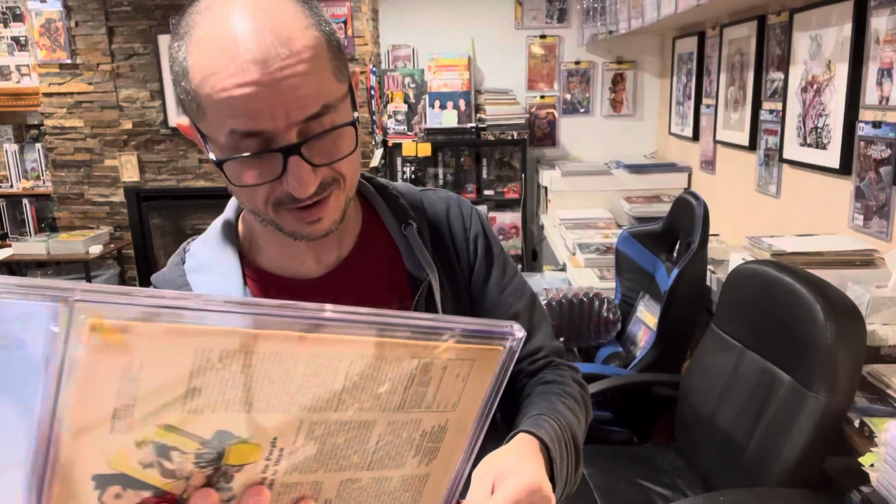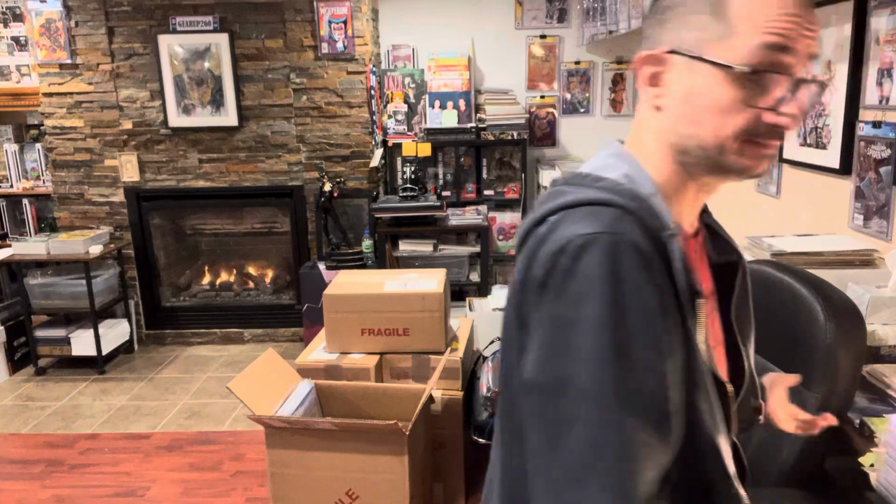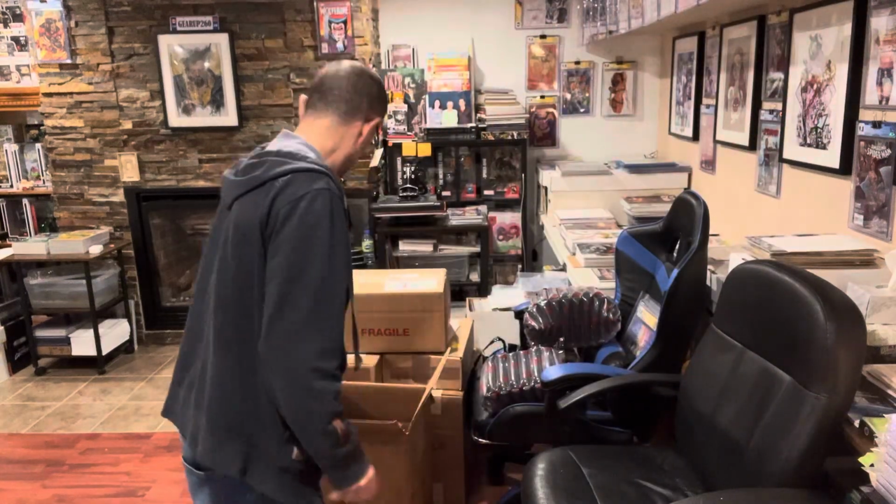I wouldn't try it on a modern, but man, if you have a detached cover and reattaching it is going to get you from a 1.8 to a 2.0, I would reattach it, man. Honestly, you're going to get a better grade.